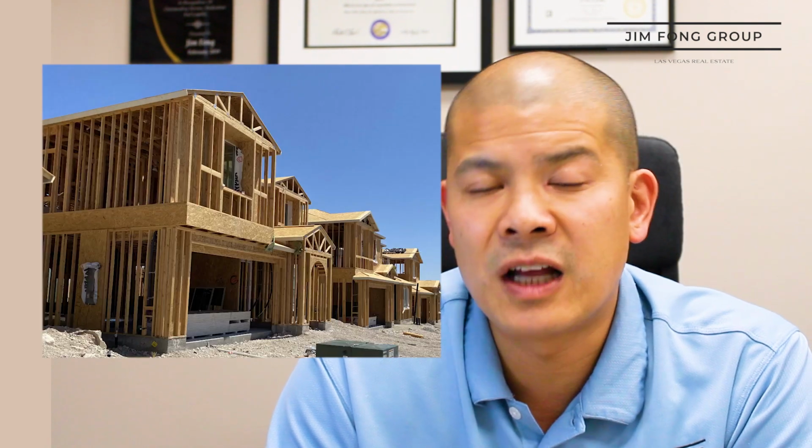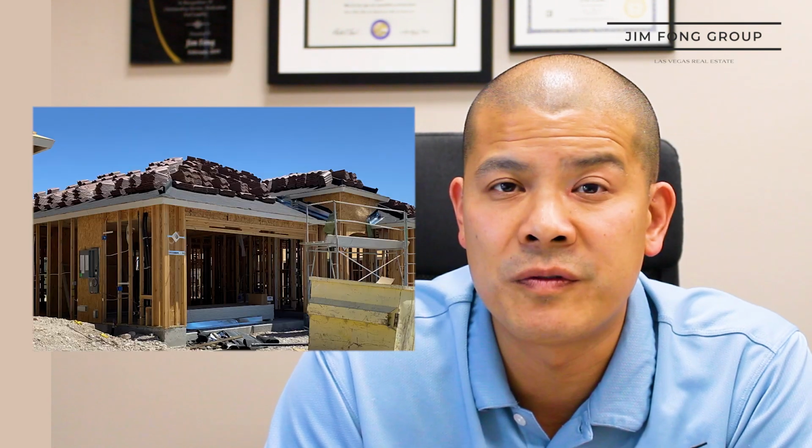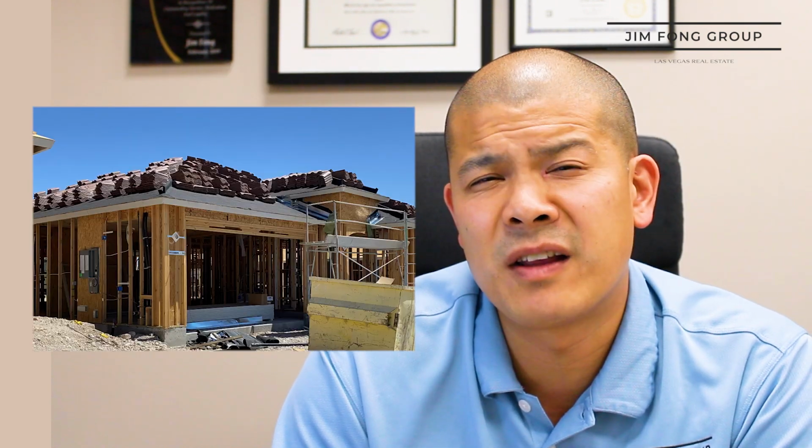The whole process was really fun, just watching the construction. I'd go to the house. Oh, they poured the foundation. The framing has gone up. Plumbing is in. Electrical's in. Drywall's in. Here, they're putting tiles on the roof now. Just seeing the whole thing come together was really cool, especially because I chose everything that went into it. So I thought it was a very, very cool experience to do.